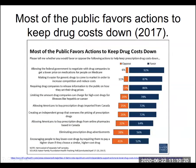If we take a look at recent surveys, and again, this one's from 2017 from the Kaiser Family Foundation, basically saying that most of the public is in favor of keeping the costs of prescription drugs down in some way. And again, this is a variety of questions related to that, but basically pointing out that there's a lot of concern about the cost of medication within the United States.